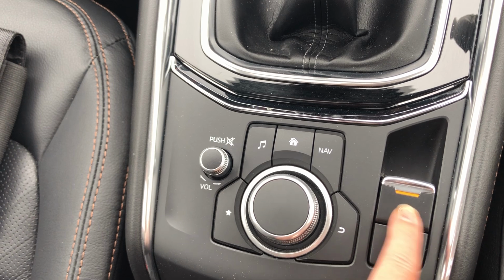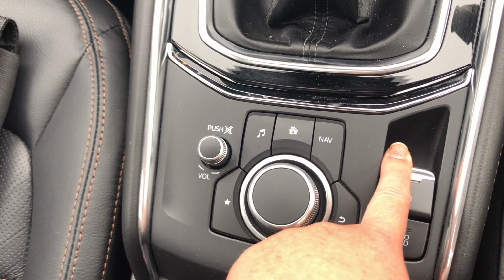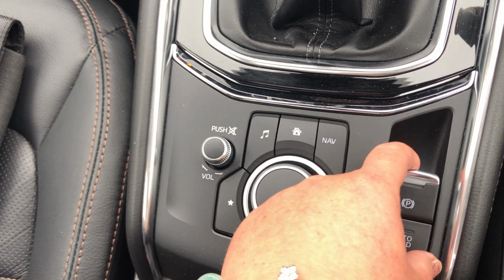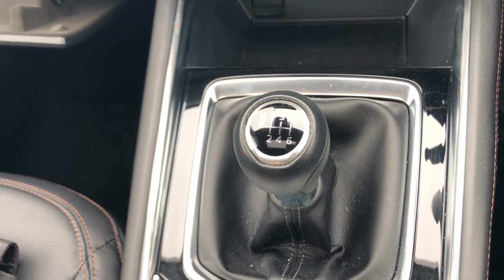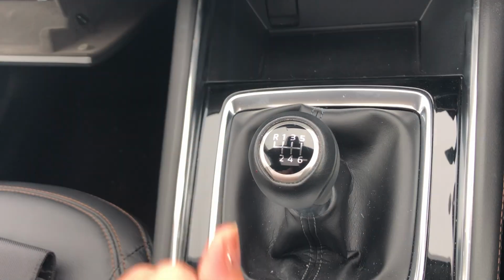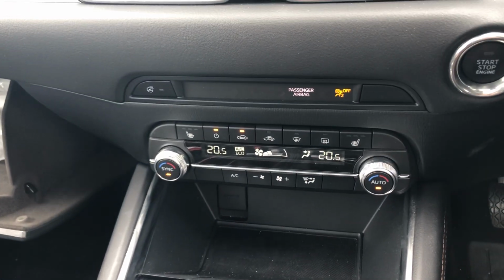If you wanted to use the electric handbrake manually, to release it, you put your foot on the brake and press it down. And if the sensors are going off, pull it up and go back on, you can actually hear it go on and feel it in the brake as well. With the manual, you've got 6 gears, and your reverse is a push down and across. So that's how you do that. The auto is fairly self-explanatory.